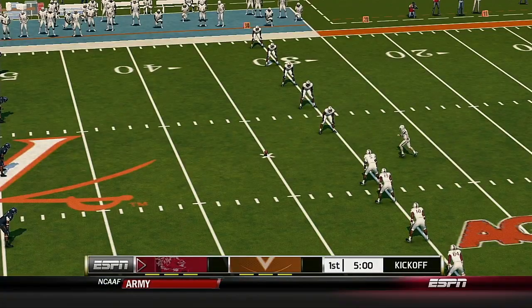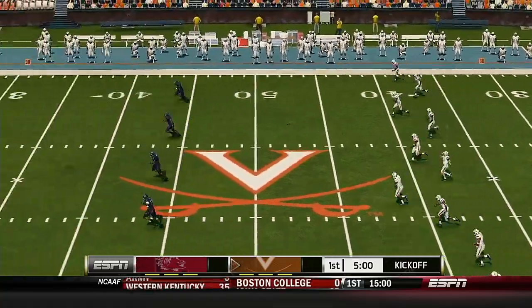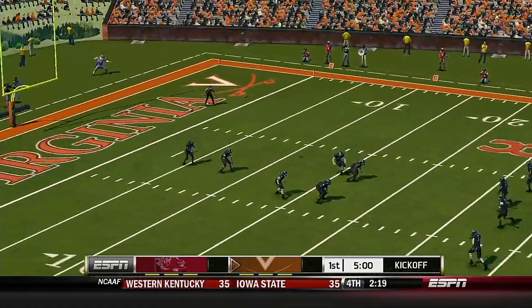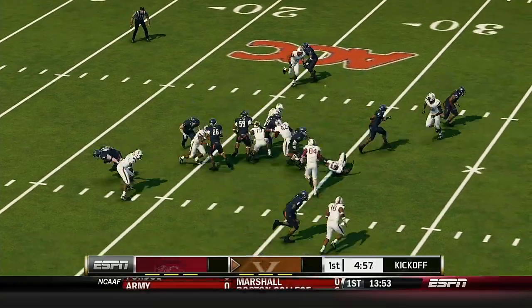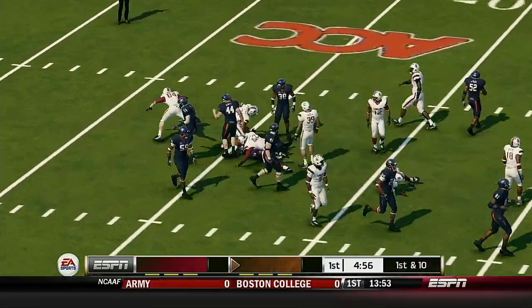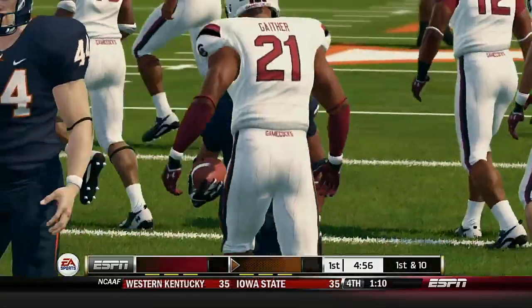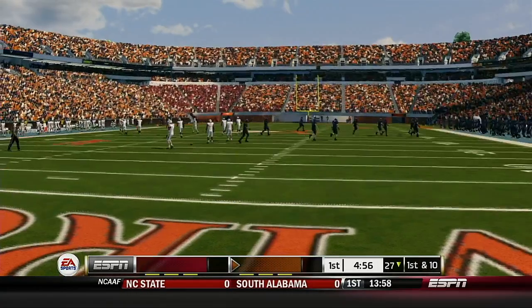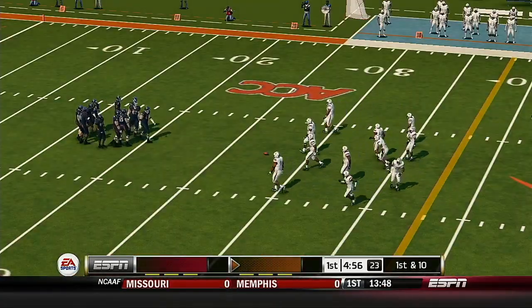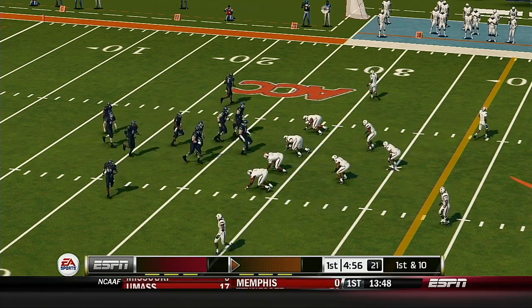South Carolina is lined up to kick the ball off first, and we are ready to go. And with that, we kick off our season. Gathered in at the six, and he makes it out to about the 27-yard line. The quarterback brings his troops out onto the field for the first drive of the game.